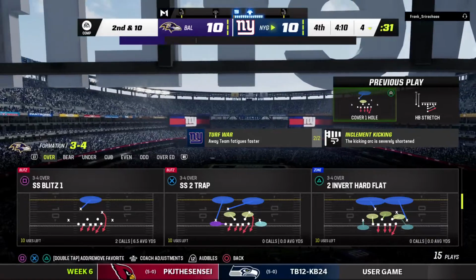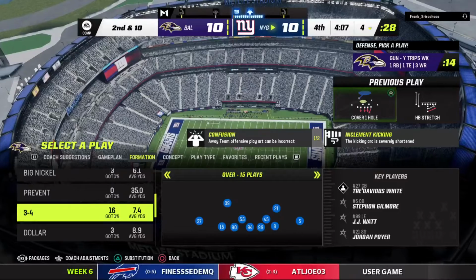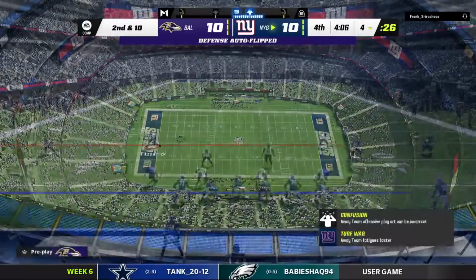Really shouldn't be a surprise. It's going to be hard to move people in this situation. You know they're going to bring the pressure defensively. Because I remember playing in these spots, and my coaches always said, don't be afraid to try and create a safety, too. They're going to bring pressure.